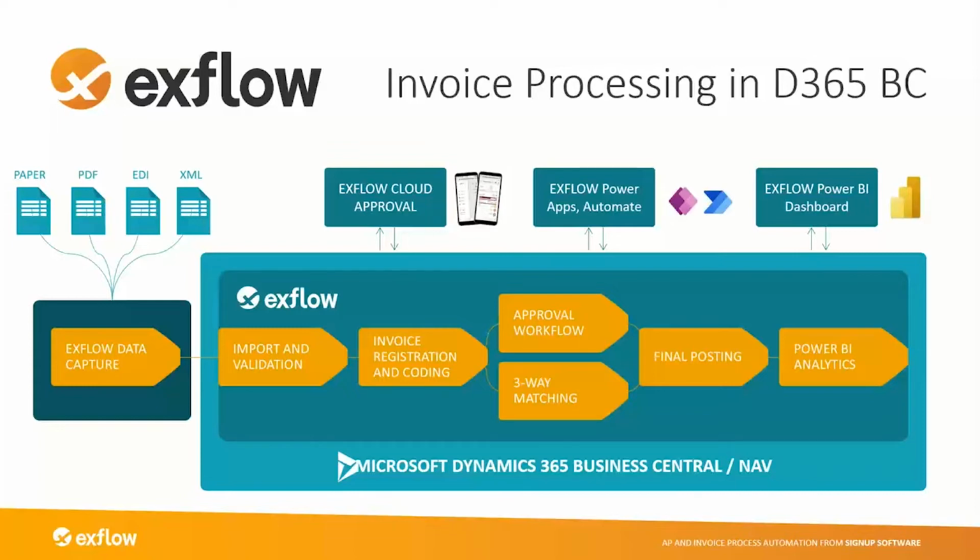Exflow Data Capture is the first instance of the solution that will take care of that PDF file and grab it from the email inbox and do a full interpretation of the invoice image and find the keywords that we have defined that we want to capture. For example, invoice number or invoice date and so on.